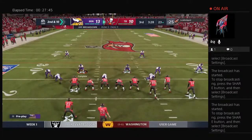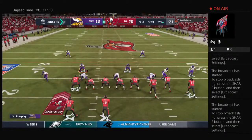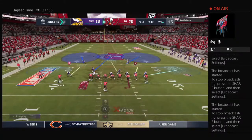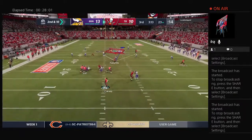2nd and 10, 3rd quarter of the season opener. Just like that. Just like that. Check. 53's mine. Check. 53's mine. Let's go out. No, 66. You got nothing. From the gun, Brady.